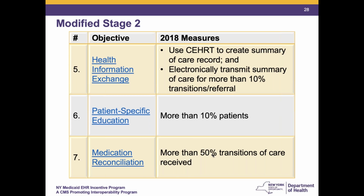Patient-specific education resources are provided to more than 10% of all unique patients seen by the eligible professional during the EHR reporting period. The only exclusion to this objective would be if the EP does not have any office visits during the EHR reporting period. The EP must use elements within certified EHR technology to identify educational resources specific to patient needs.